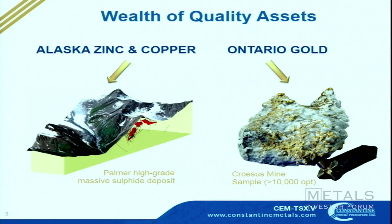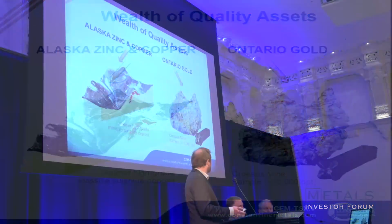We've got some real quality gold assets in the Timmins camp in Ontario. A basket of properties there, and we were just able to unlock some value from those recently with a sale in January, where we sold a pretty small portion of our land package to Tahoe for $4.5 million cash and a 1% NSR, which was definitely a nice addition to the balance sheet.